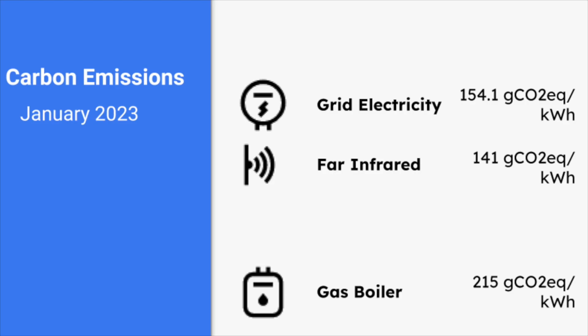Looking at carbon emissions, we find that 154.1 grams of CO2 equivalent per kilowatt hour were produced for every unit purchased from the grid, with emissions for heating being slightly lower at 141 grams of CO2 equivalent, this being due to the solar generation. It should be noted, while CO2 is being produced when this energy is generated, the amount of CO2 is much lower than it used to be and comparably better than other countries in Europe.